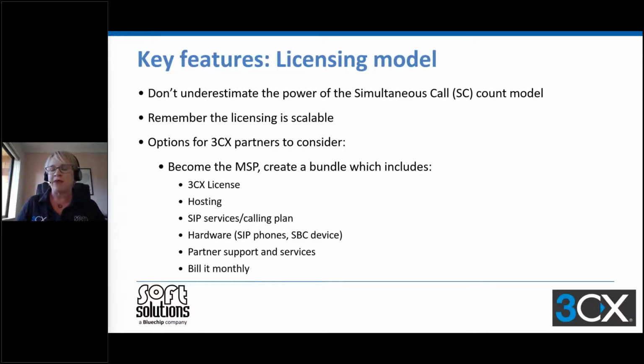Don't underestimate that power of the simultaneous call. That model of licensing is unique to 3CX and something that has served 3CX really well. It means that you don't need a huge license despite the number of people that you have. It's about what the company's calling model is. Some companies have lots of calls, lots of people on hold, so yes, they need a big license, but other companies don't have that and they don't use a lot of internal calling. So it gives flexibility.